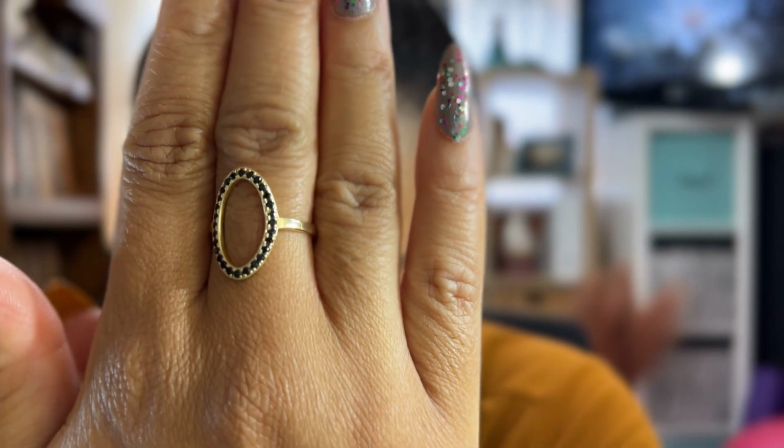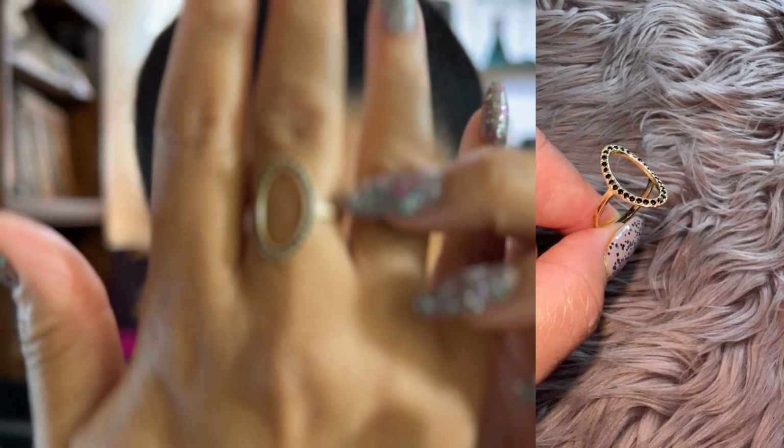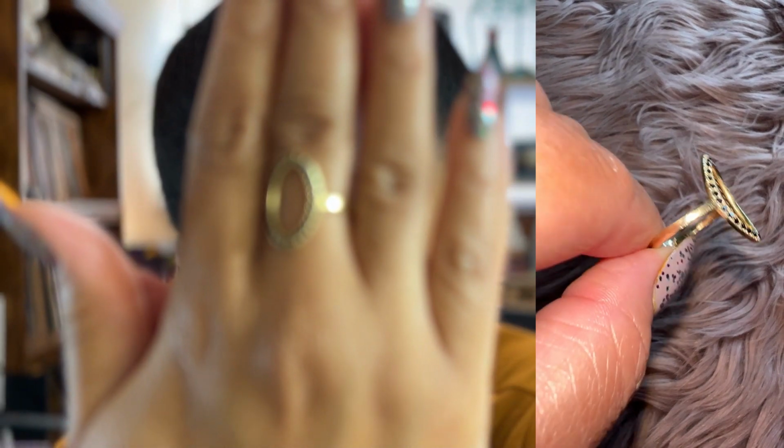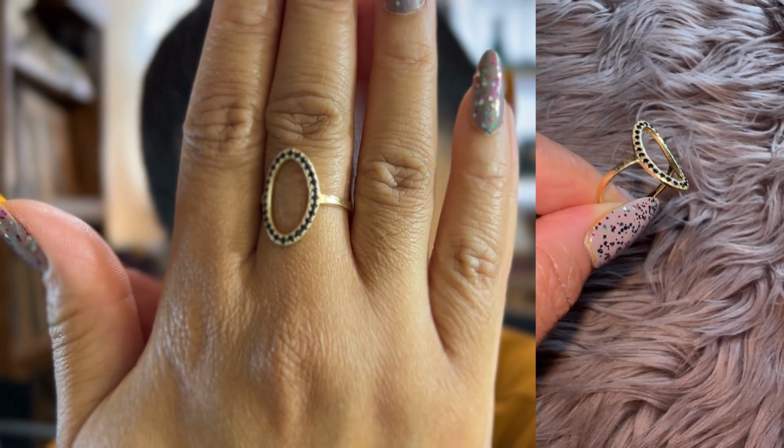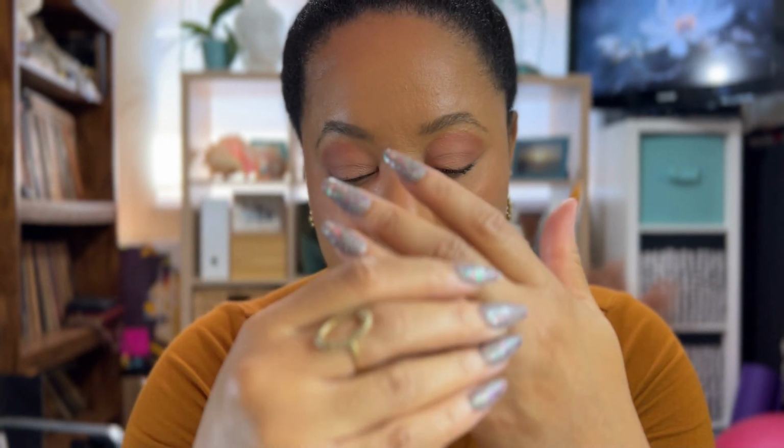Okay. Here is another ring. This is an open-faced ring. So let's see, hopefully you can see that. That is an open-faced ring. This is black spinel. And I want to say this is a 10 karat gold ring, and I got this from JTV as well. This is a good everyday ring, and you can throw it on with some of your bands if you're just going to run errands.